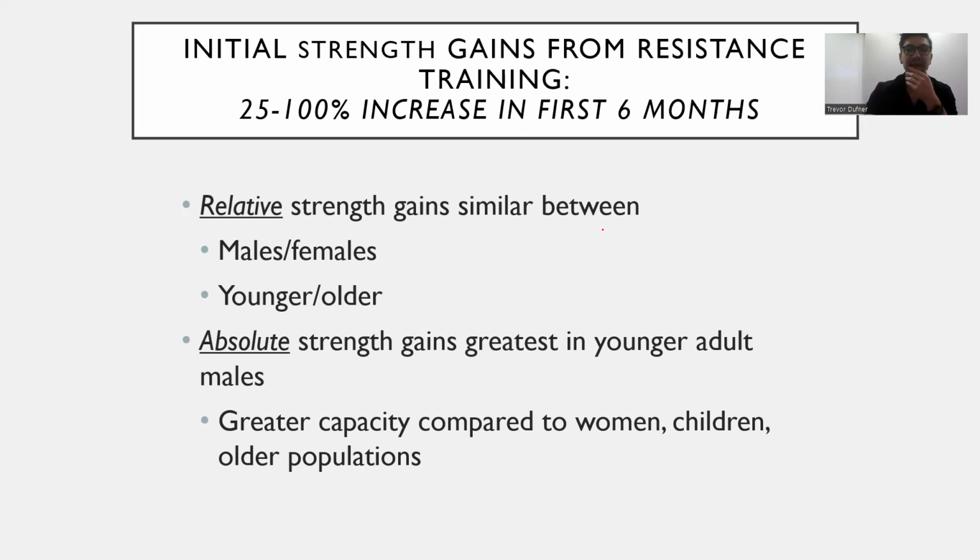But again, in that capacity, the athletic trainer or the strength trainer isn't technically lying to the public. And so for relative strength gains, the relative amount, gaining 15, 20% is about the same between males and females and younger and older. But absolute strength gains, right, gains in absolute mass, tends to be the greatest in younger adult males.